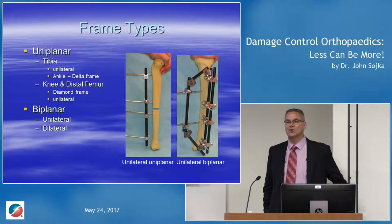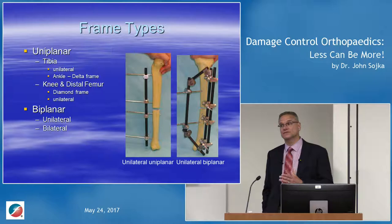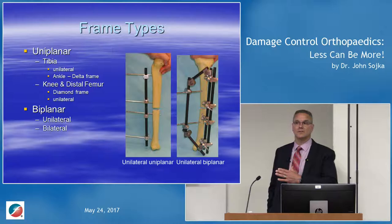and so I'll want multiplanar or biplanar frames. And there's a host of different things that we can do for that. And I would suggest to you that a lot of these external fixation devices, if you don't have practice doing it, put something simple on or put them in skeletal traction and get the patient to us as rapidly as you can.